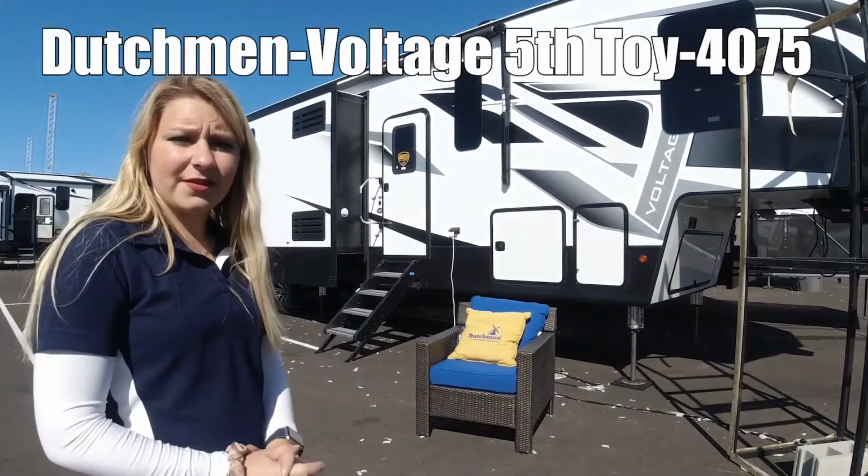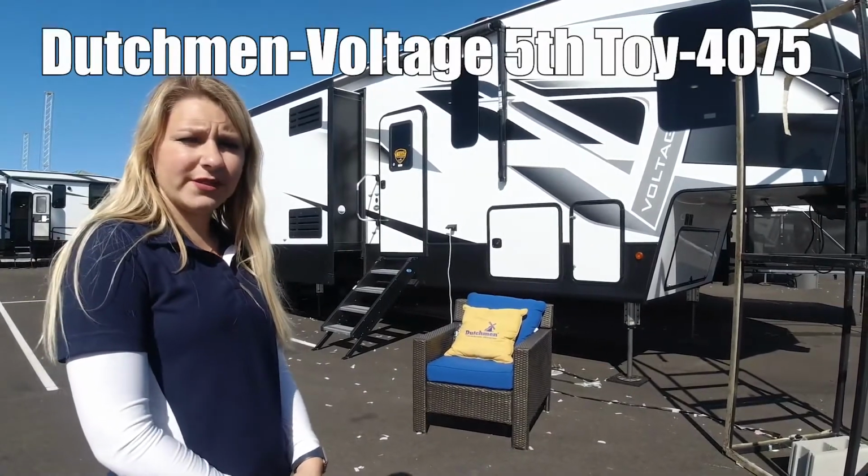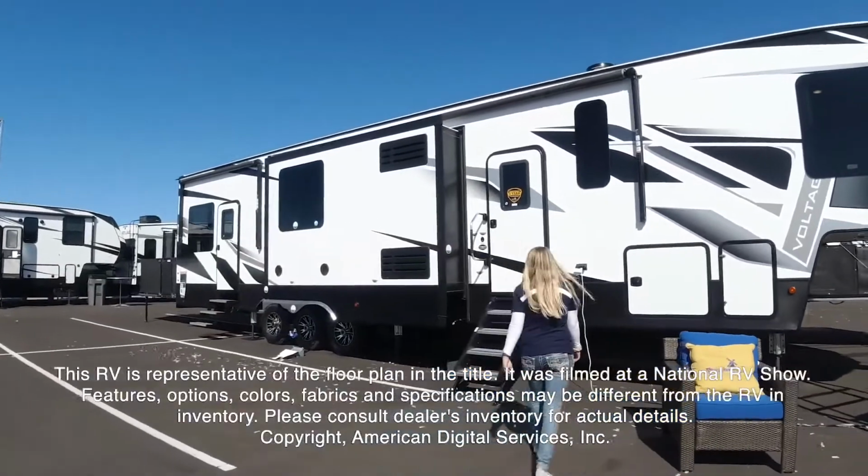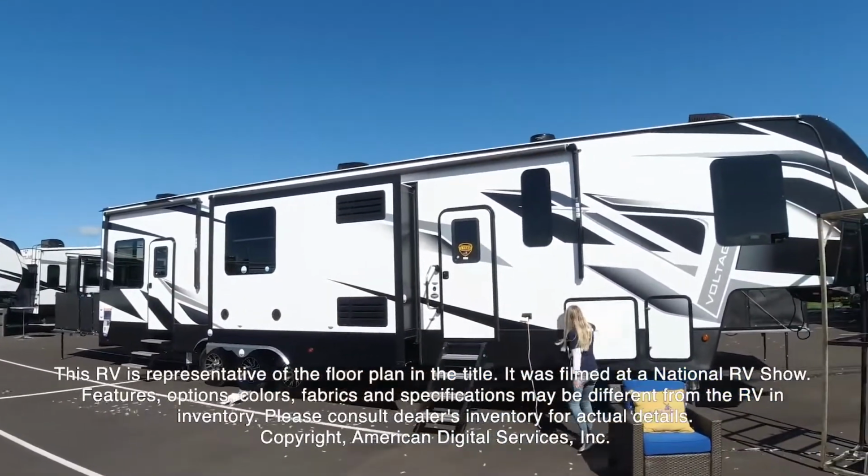My name's Desiree. This is the Dutchmen Voltage 4075. This RV is representative of the floor plan made by this manufacturer. It was shot at a national RV show.